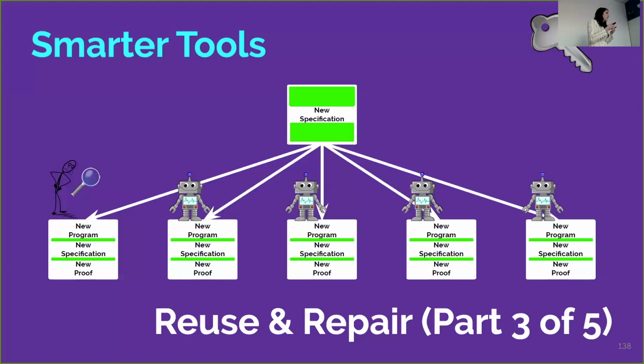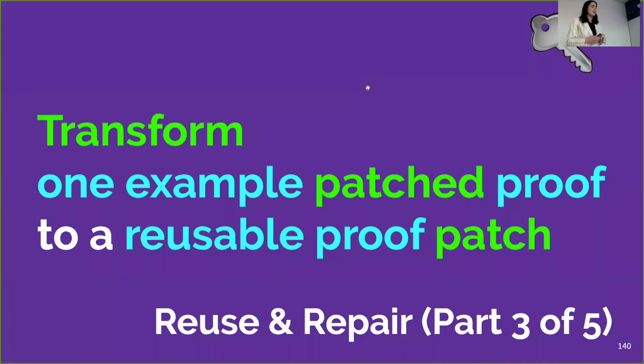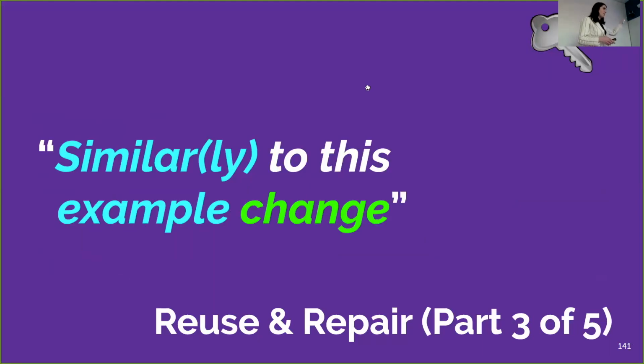And then we find the key change that this describes, describing the change in the specification itself, and we use this to fix all the other proofs. So we're generalizing a single example patched proof into what I call a reusable proof patch. In this case, the transformation that we're doing is over the example change. So it's a little bit different than some of the other things that I'll show you later.